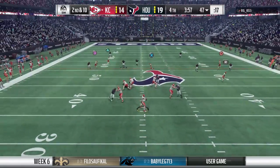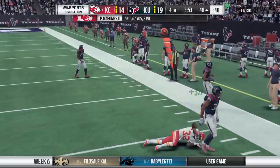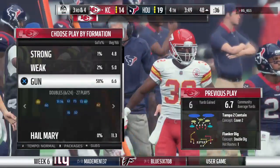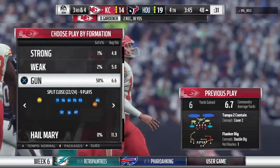Mahomes again here on 2nd and 10. Finding his safety valve here. That's complete. And he'll be brought down at the 48-yard line. It's a gain of 6 on the play, and that'll lead here to a 3rd down.